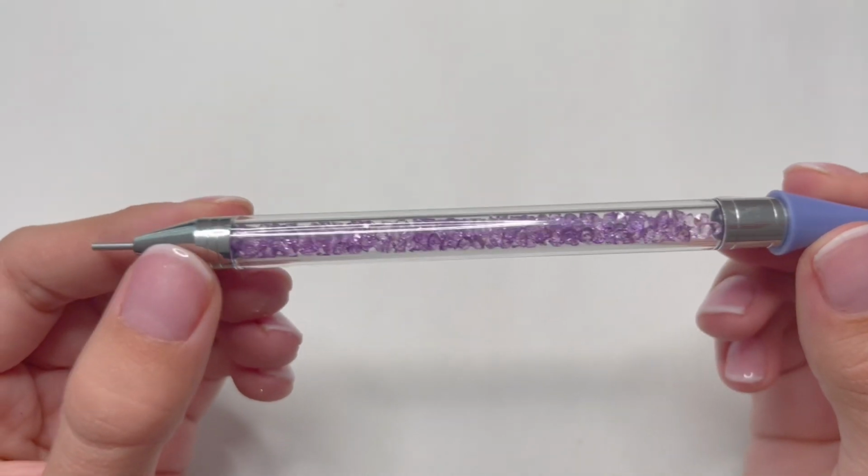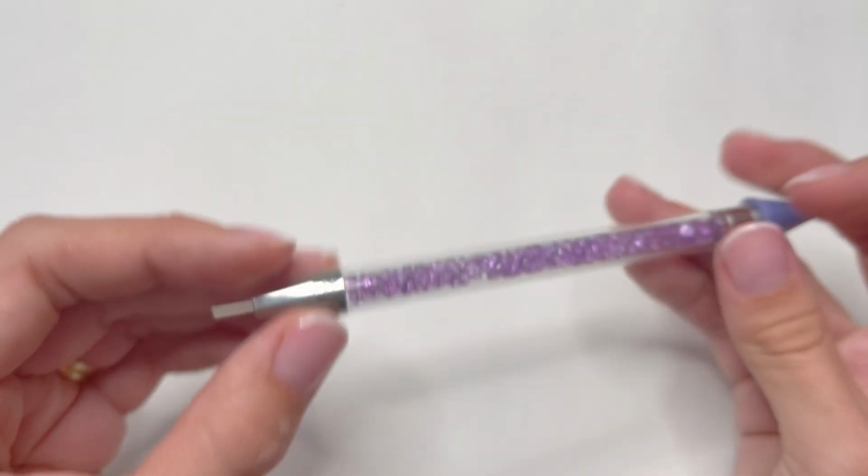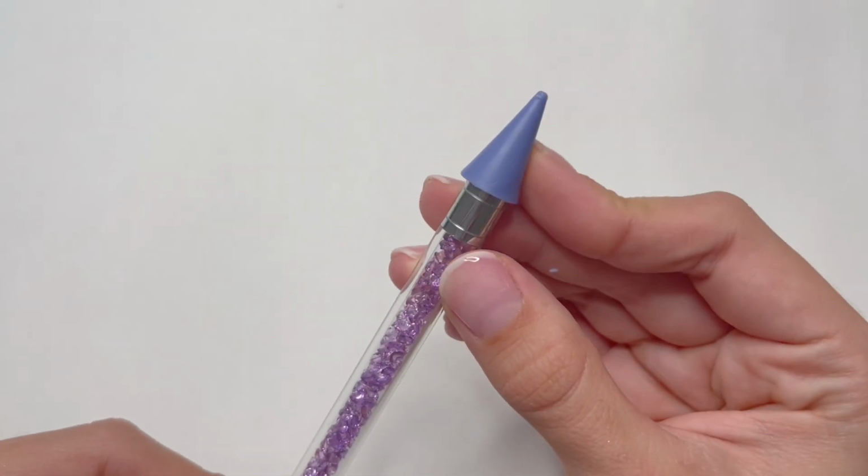Again, I really love this one. I'm not sure what the little pointy end is for, but this other end here is kind of like a wax type material and it easily picks up the rhinestones.